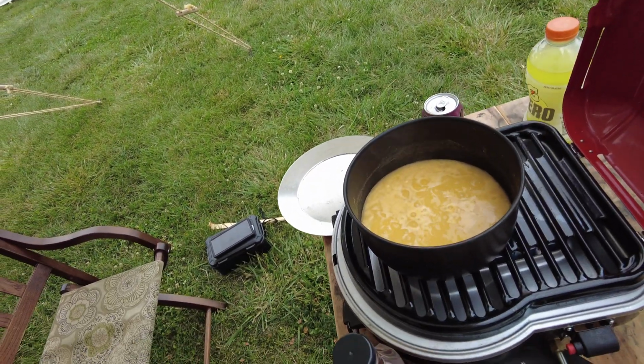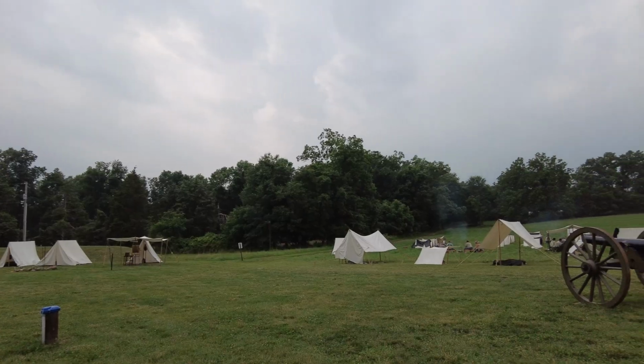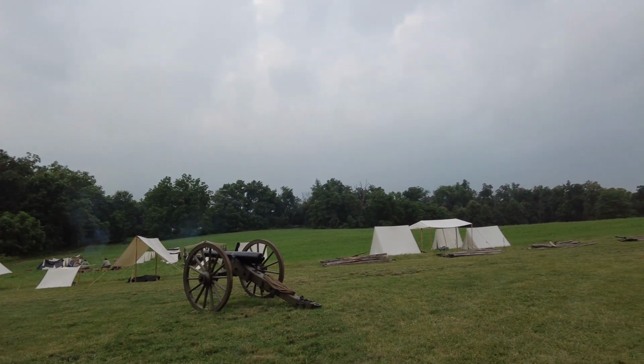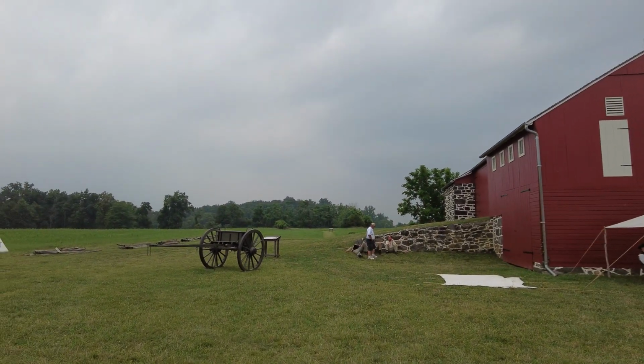Cheesy cheddar noodles and pork. Pork ribs. Man, this place was hopping today. We had so many people. It's just absolutely amazing.